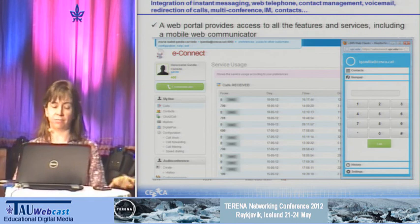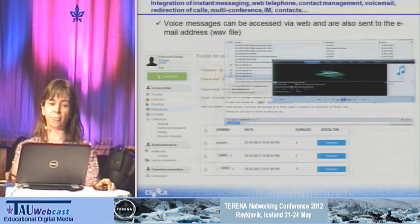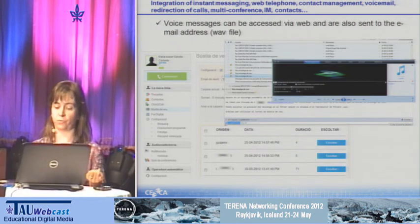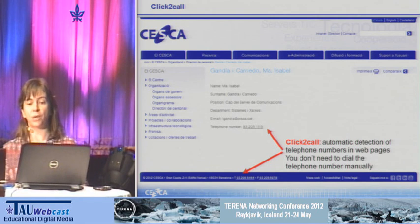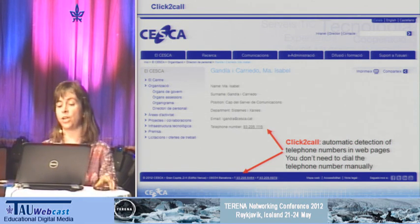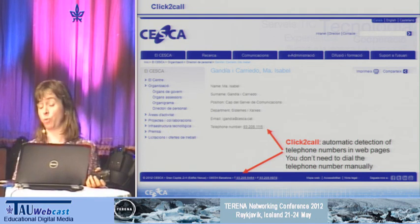You can see your contacts, your telephone calls received and done. You can also receive your voice messages to the email address and hear them from a web file. And you have a feature called Click to Call that automatically detects the telephone numbers in web pages, and you only need to click on the telephone number. Your registered telephone will ring you, and it will automatically ring the other side. And this is what we are doing now, and we will finish this deployment in July.